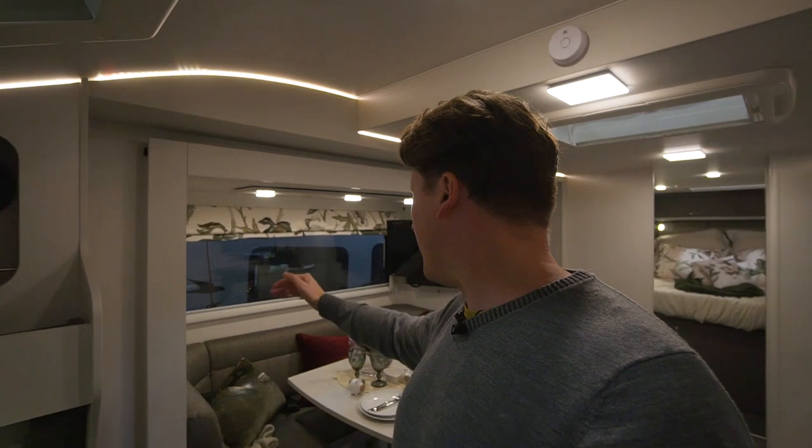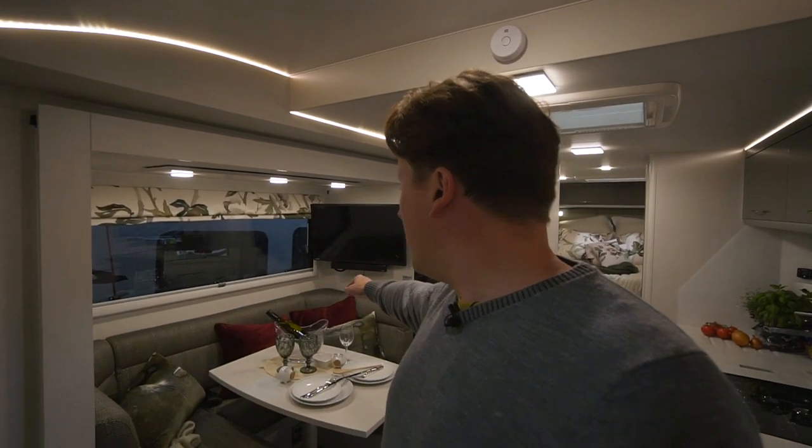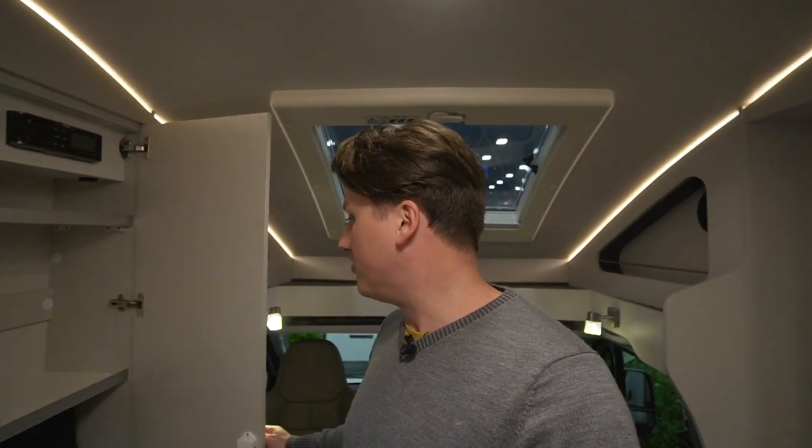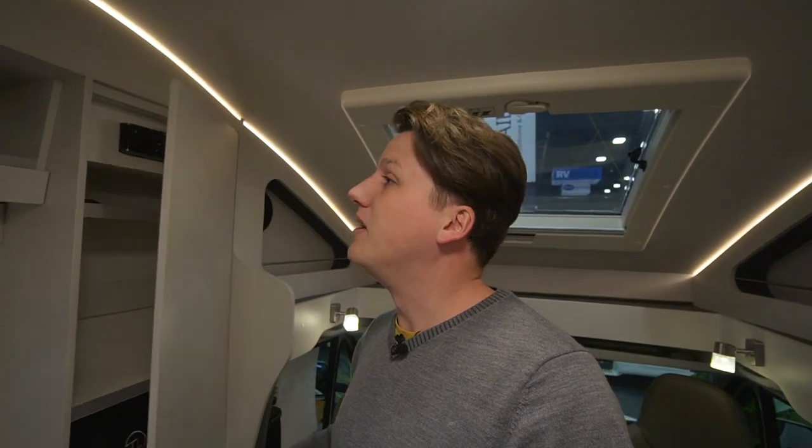This one's got a slide out, so a big slide that slides out that way, and a beautiful big dinette there. TV on the wall, and a swivel, soundbar underneath. These things are just primo. They don't obviously have family options of these ones. These are strictly 2-4 berth ones. Yeah, got all the bells and whistles.